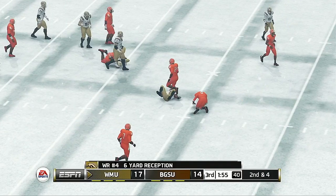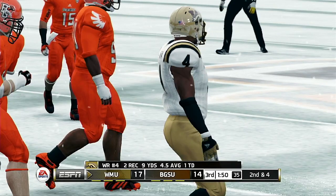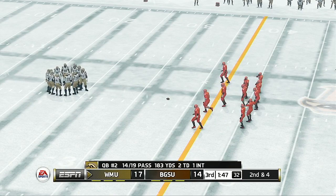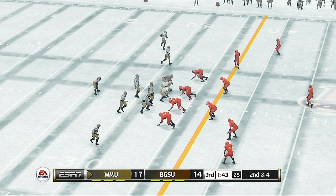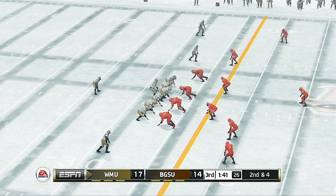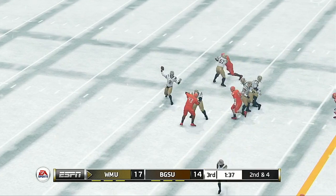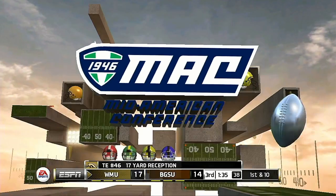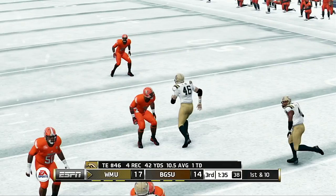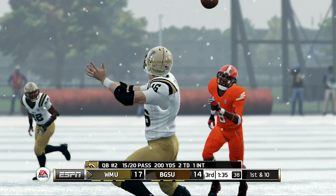Got it, and brought down immediately. Number 8 with the tackle at the 33-yard line. They're about 4 yards away here on second down. Western Michigan is up a field goal. Zach, 9, 9. It's caught. First down, and he's out of bounds. That's good for a gain of 17 yards. First down.